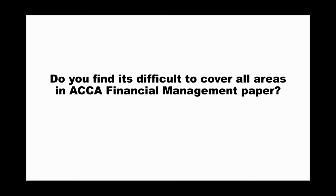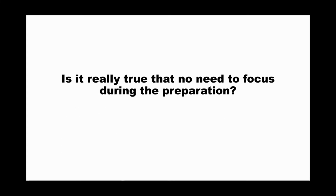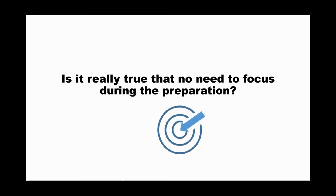ACCA F9 financial management examiners always stress Section A aims for a broad coverage of the syllabus. And do you find it's very difficult to cover all areas in the ACCA financial management paper? And is it really true that there's no need to focus during the preparation?